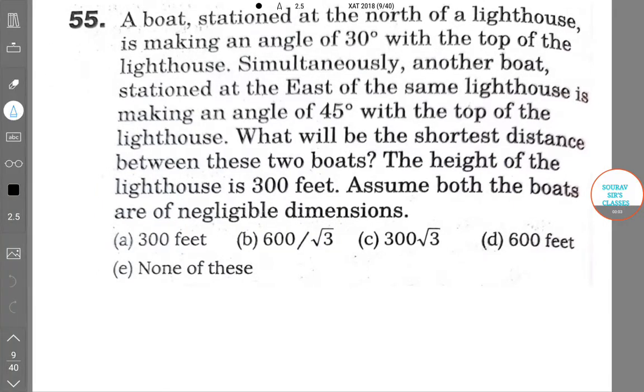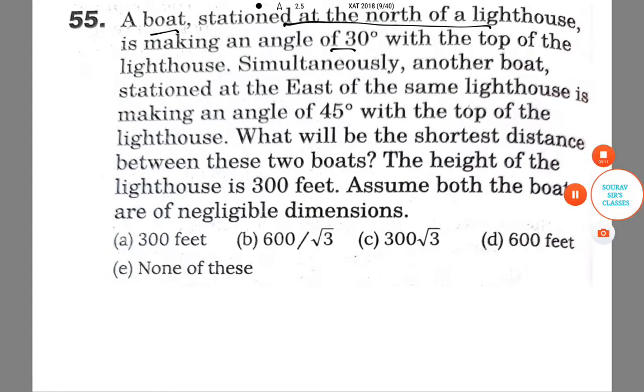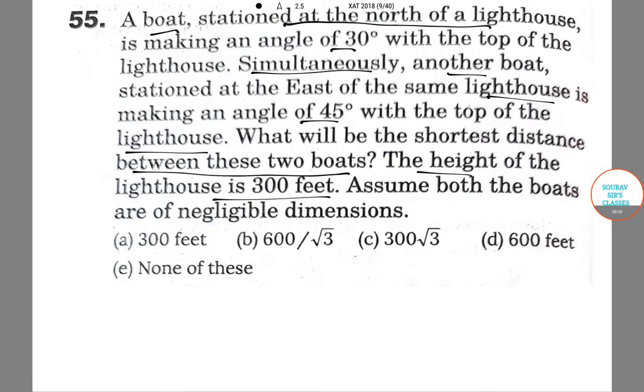The question is, a boat stationed at the north of a lighthouse is making an angle of 30 degrees with the top of the lighthouse. Simultaneously, another boat stationed at the east of the same lighthouse is making an angle of 45 degrees with the top of the lighthouse. What will be the shortest distance between these two boats? The height of the lighthouse is 300 feet. Assume both the boats are of negligible dimensions.